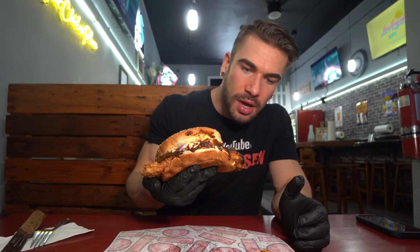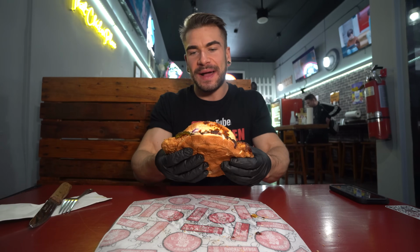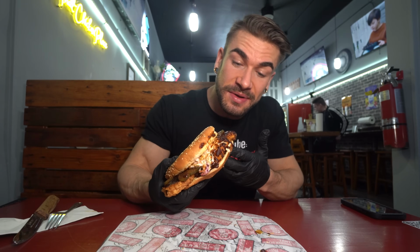And holy cow, dude, this is huge. I know they said the chicken breast was a pound plus, but this thing is literally a pound plus. All the pickles and sauce, this is heavy. Wow. And this is a standard size. Guys, the value you get here is insane. The normal one's $15. This is worth like at least $25-$30. Man, that's insane. Wish us luck, everybody.